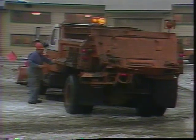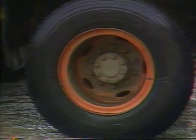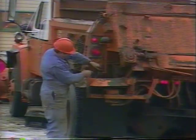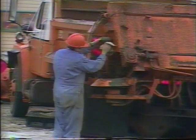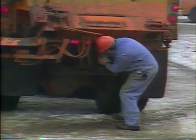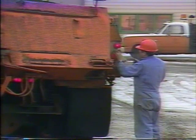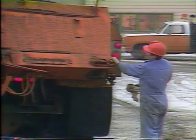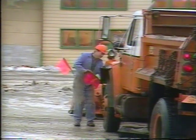Before leaving the yard at the beginning of your shift, there are a few simple procedures you should follow. Check the tires and the wheels for cracks and tightness. Ensure that the tailgate pins and safety chains are properly attached to avoid having them work loose. Clean off all the rear lights. Once you've done a check under the hood, clean the headlights and mirrors and always check that all lights are operational.